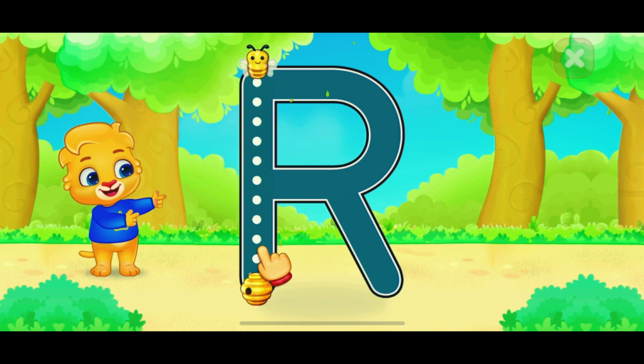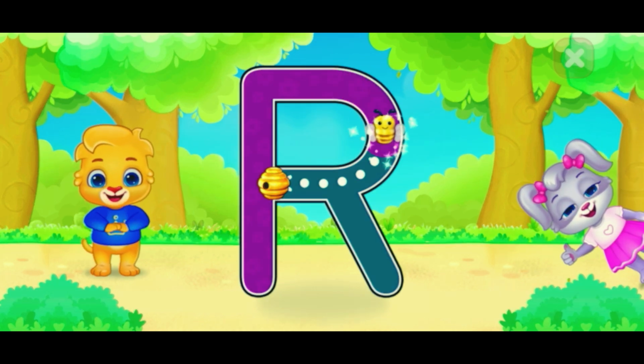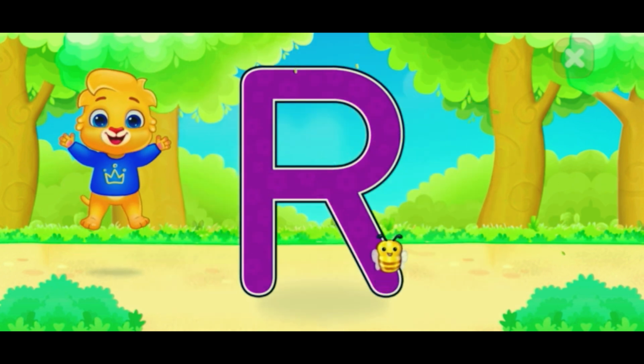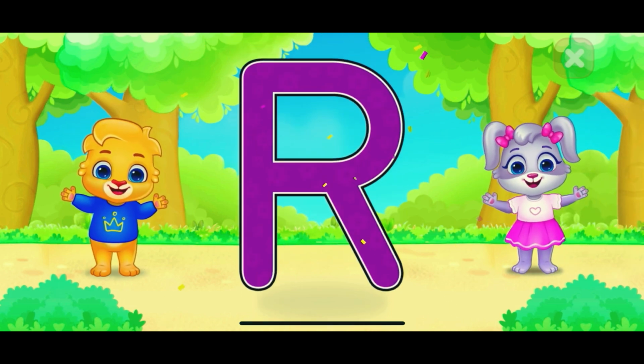R. Well done! Perfect! Amazing! Woohoo! R is for rocket.